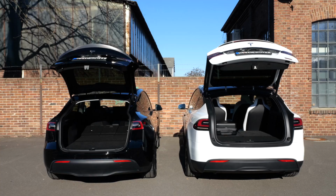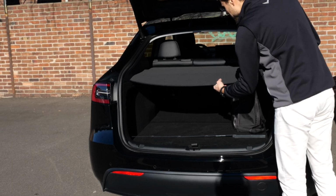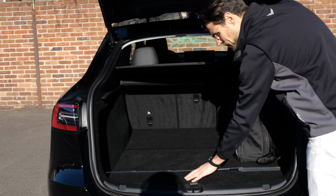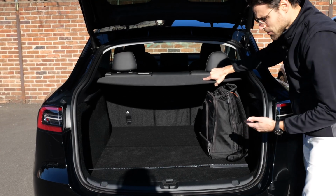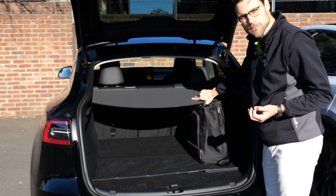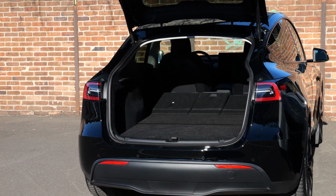Well, here with the Y, this cover here for the trunk doesn't feel that premium, I have to say. And also here, this felt quality, this fabric quality. This is not what you would expect at such a price and from a premium vehicle, actually. Yeah, is Tesla actually a premium brand? What's your take on that? There is plenty of space, definitely.